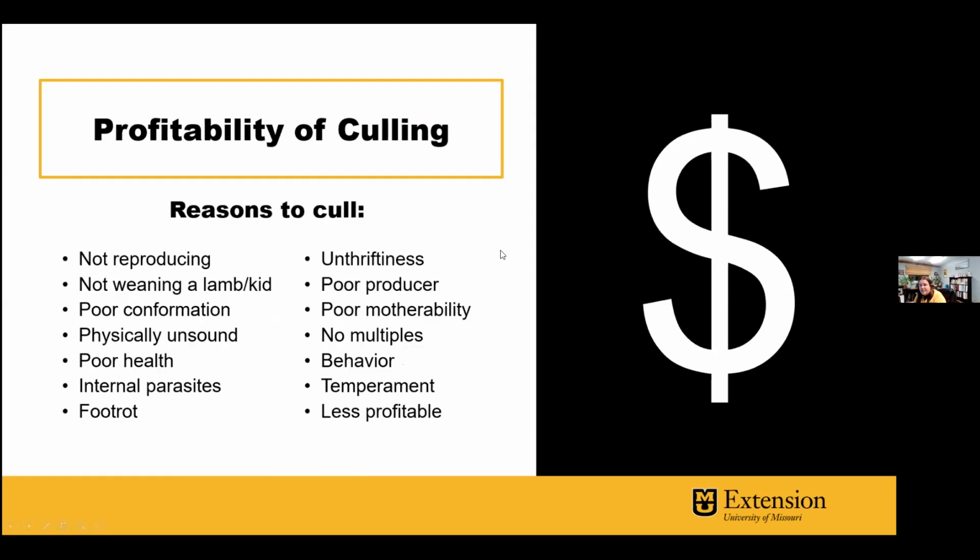There are a lot of reasons to cull animals. Lots of reasons. I don't need to read through this list for you. I know you're all very capable of that. But when I think about this, there are health reasons, there are conformation reasons, there may be behavior problems. My favorite goat that I ever had was a pet. Her name was Pest because she was always pestering you. That was her nickname. She spent 6 years on the farm. She was a very intelligent animal.